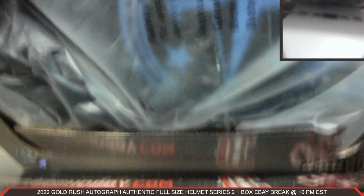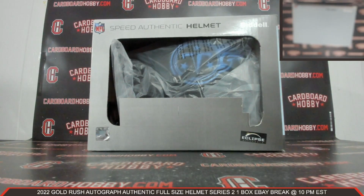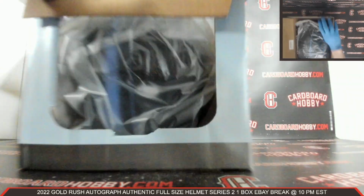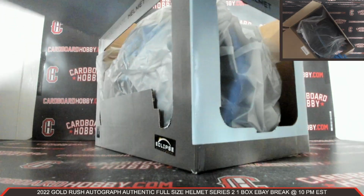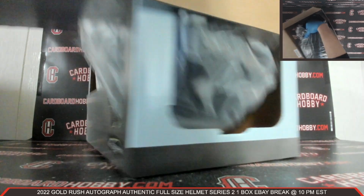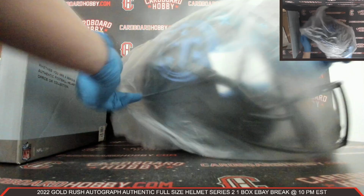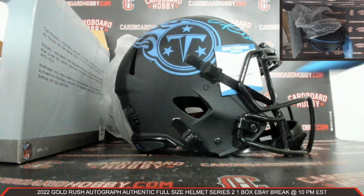And we've got... Ooh, Eclipse Alternate. Eclipse Alternate looks like the Titans. I'll take it out. There we go. Eclipse Alternate Titans. Wow, what a beautiful. Holy cow. How beautiful looking is that?